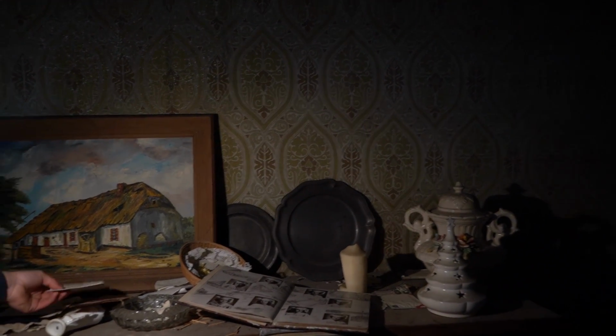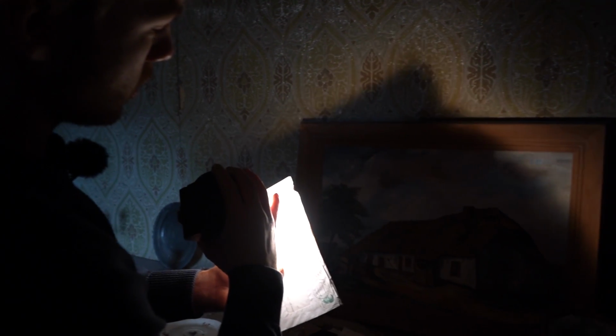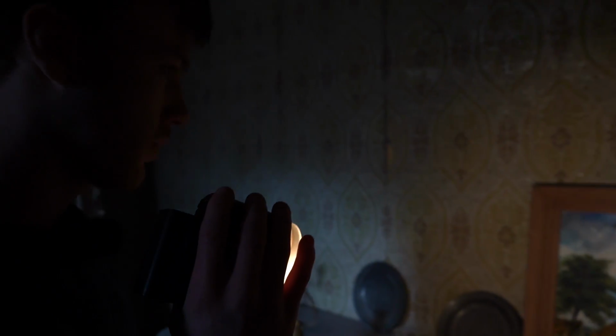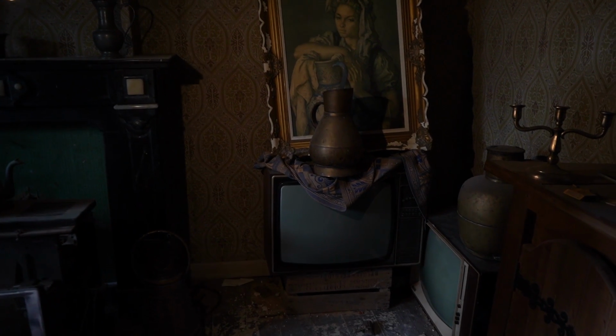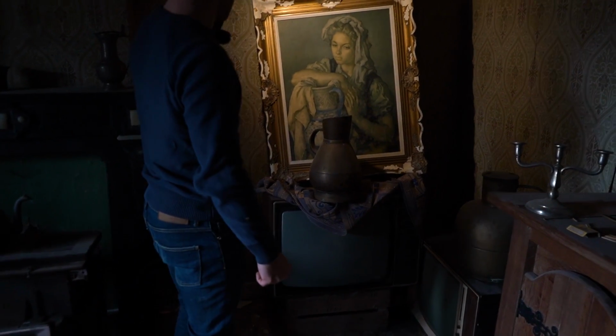This is a letter from the lawyer. It says here, attorney in Dutch. Oh my gosh, I'm so incredibly sad. Then we got some TVs down here, some old school TVs, with a beautiful painting of a lady holding a vase.